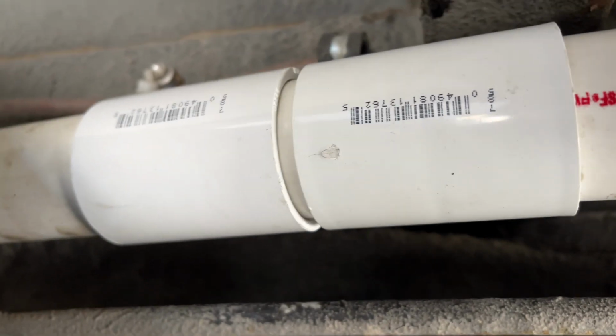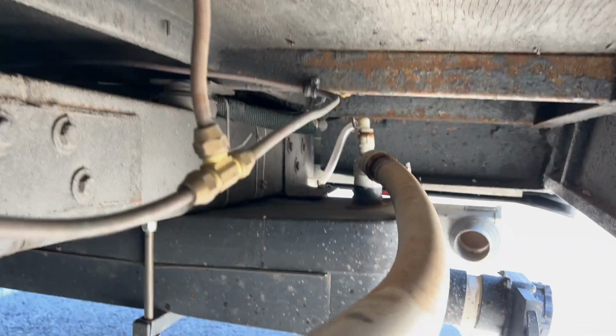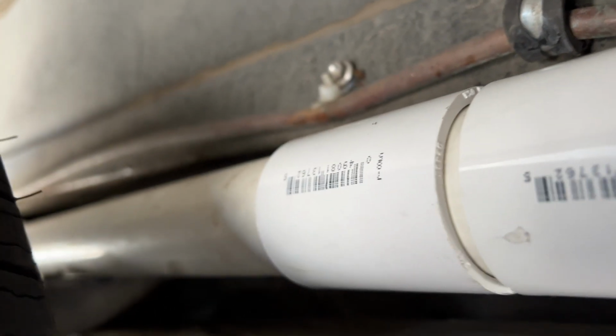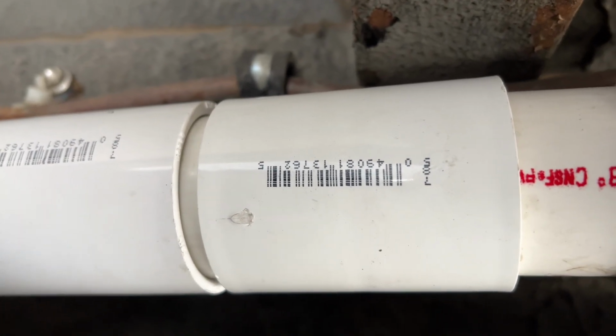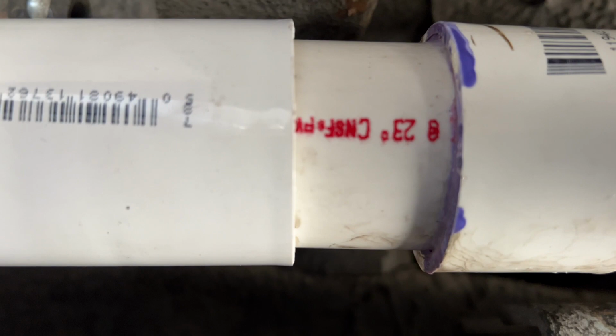I really had to force those together there, but I think this is gonna work. This runs all the way up and back to here and then continues past the tire. So we're gonna fix that and get that a little closer to the frame. I'm gonna mess with it for a second and see if I can get into a position I like before we put some glue on, because once the glue goes on, it's a little bit hard to take off.